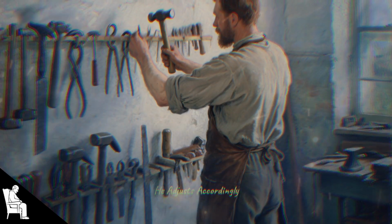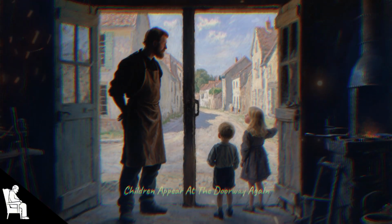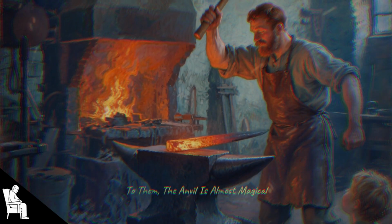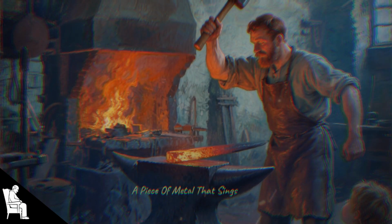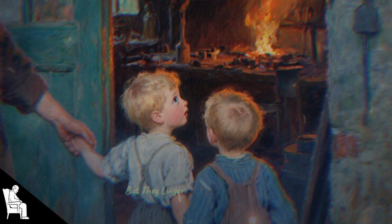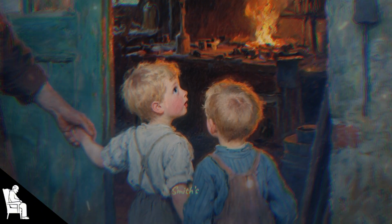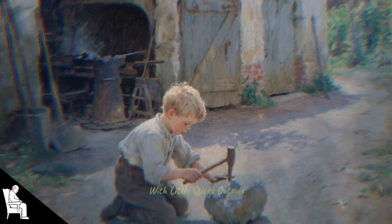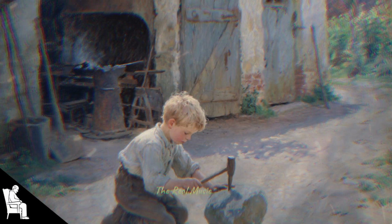He adjusts accordingly. Children appear at the doorway again. They never tire of this sight. To them, the anvil is almost magical, a piece of metal that sings when struck. Their parents call them back, but they linger for a moment longer, trying to catch the rhythm of the smith's blows. Some copy the sound with little sticks outside, their playful taps a faint echo of the real music inside.